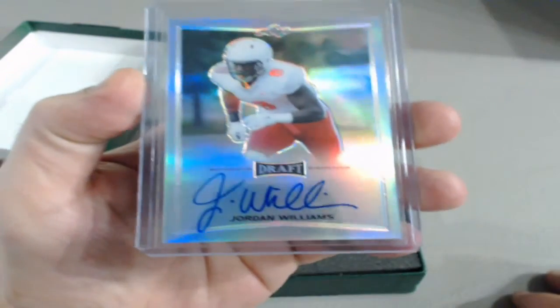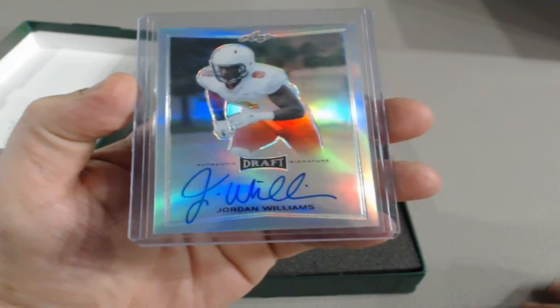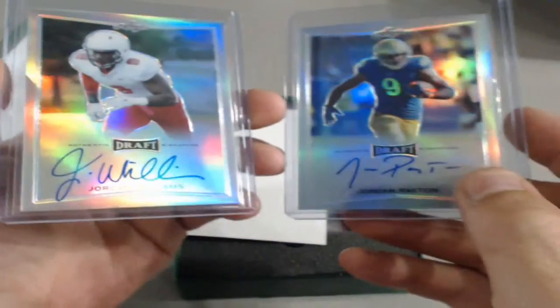Hey, he's not a quarterback to start there. He's a wideout, which is, I'd bet, good. Got a Jordan Williams. On-card auto, nice autograph. A lot of these guys have horrible autos. Our first two, Payton and Jordan Williams, both have decent autographs.